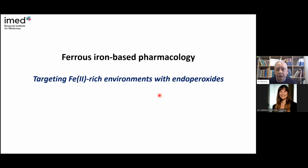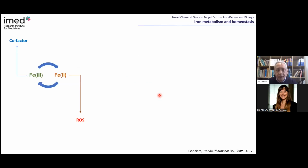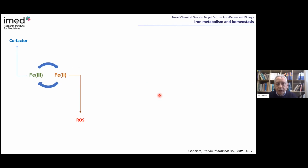So let's go to the first part, which is basically about targeting iron-2-rich environments with endoperoxides. As most of you know, iron exists in two forms in cells, iron-3, which is the most common one, and iron-2. The interchange between the two forms of iron is really important, because iron-3, in a way, is involved as cofactor of several enzymes, so it has an impact on the activity of enzymes, and is also involved in other different biological phenomena. And iron-2, which exists in much smaller concentrations, is part of this redox balance, and when it is not controlled, it tends to overproduce reactive oxygen species, which then lead to cell death. So this is a very tight balance between the two forms.